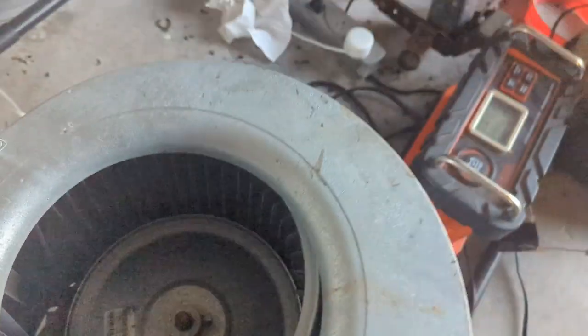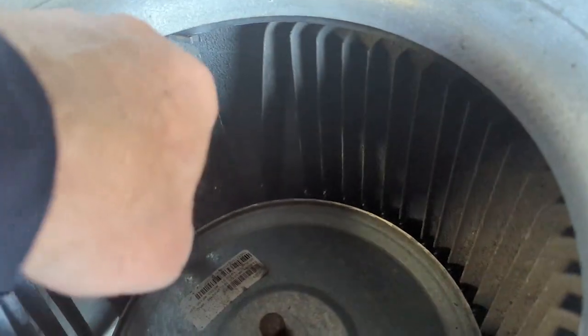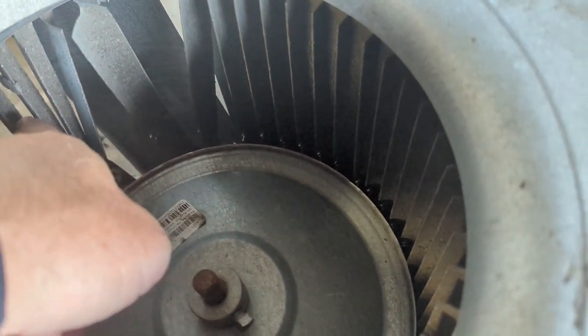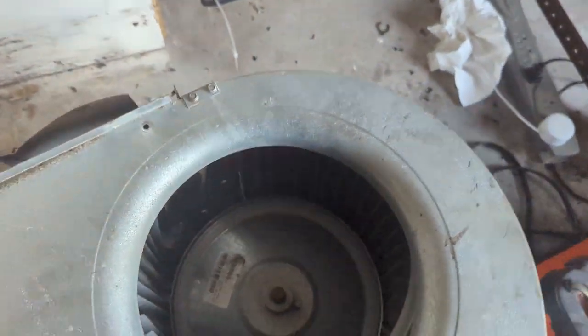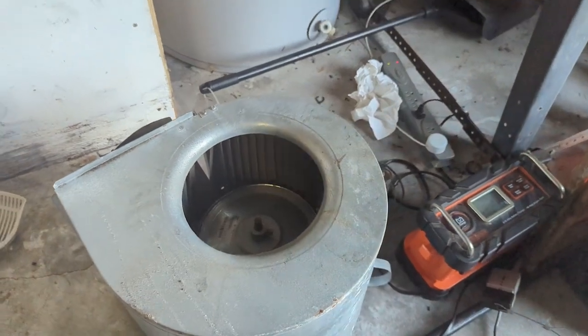But what happened is it got looped around this and caught and wedged it. So now this hub is supposed to be attached to the wheel itself. But that isn't the case anymore. It cut loose. And when that happened, it jammed the fan. So now I got to see if I can replace that.